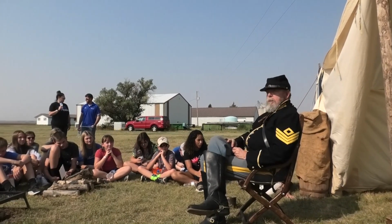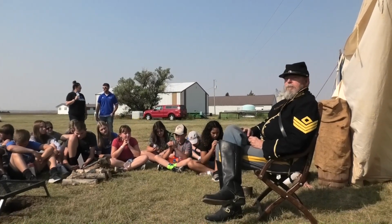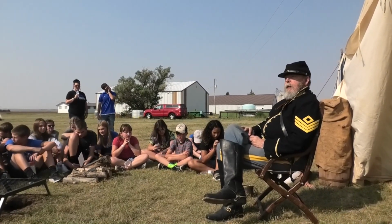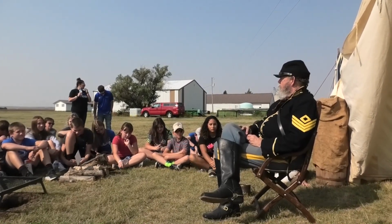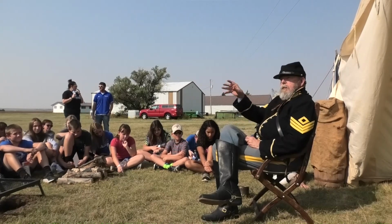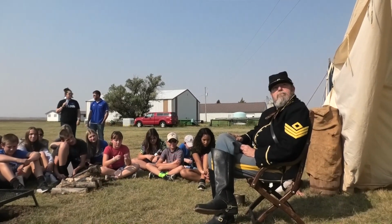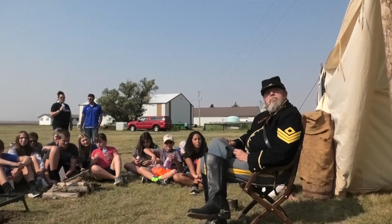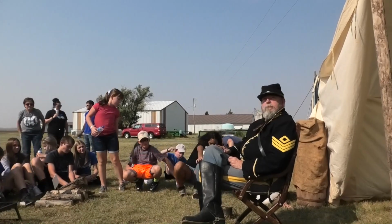So we were there to protect the settlers and the railroad contractors, the stage line. We also supported Fort Larned and Fort Zarah in protecting the Santa Fe Trail to the south. Now, when you had the freight wagons hauling goods back and forth, there were outlaws. So we were protecting them from that.